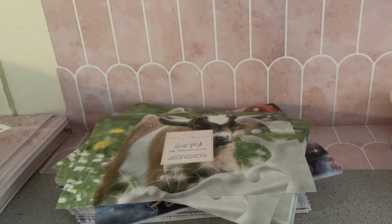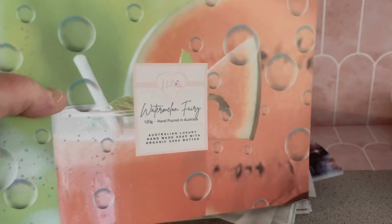Now let's open up the next one and we will see what is inside this one. I'm not sure what it is. Oh, it's watermelon actually. So that is the watermelon one. Looks a bit pretty, doesn't it? Although I do think it's come out a little bit orange. I wish that was more pink.